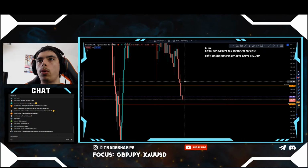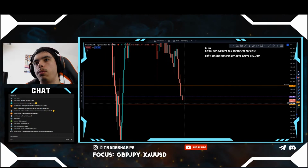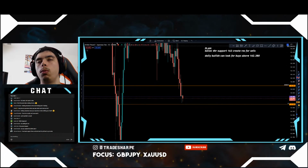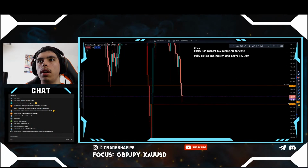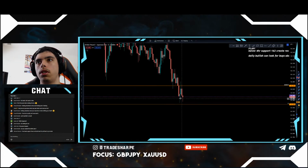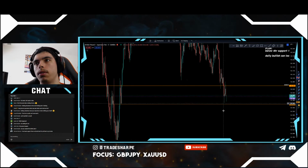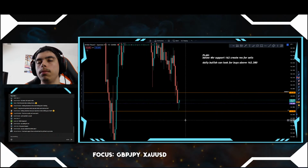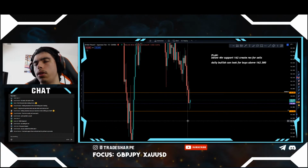If you notice, this candle wicked up, created resistance. So if we close below this 1 hour support here on the 15, we could have a good chance to continue down, right? You can see the resistance was created. Now we just need the close below. So that's what we have to wait for. Very, very simple.